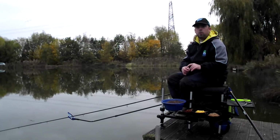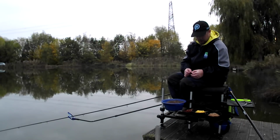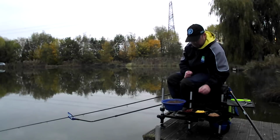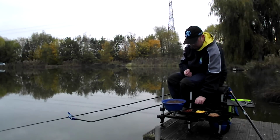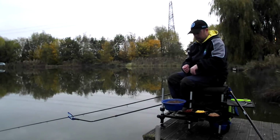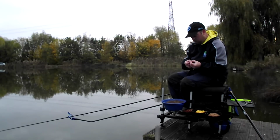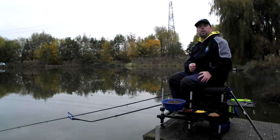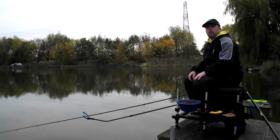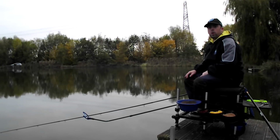Then what I'm going to do is start with two maggots. I'm just going to start with a white and a red, take a few casts, probably about 10 casts, just to get down some bait. So I'm going to make those first 10 casts, and then we'll get back to it. Right, so we've got the feeder loaded up now, so we've had the 10 casts and give it 5 or 10 minutes.